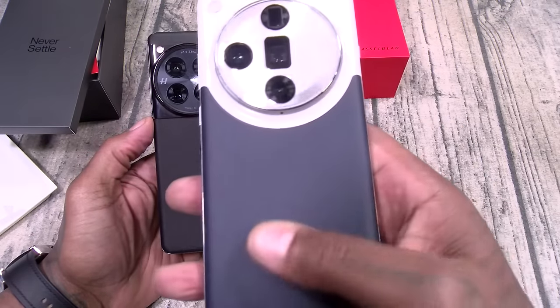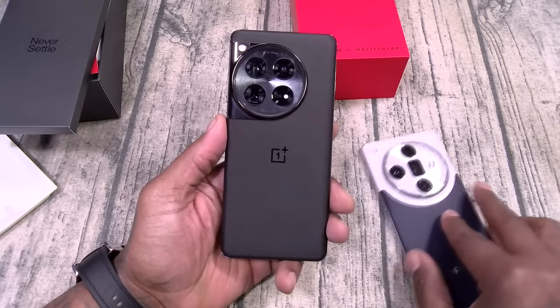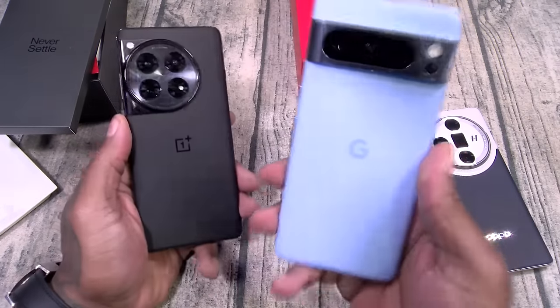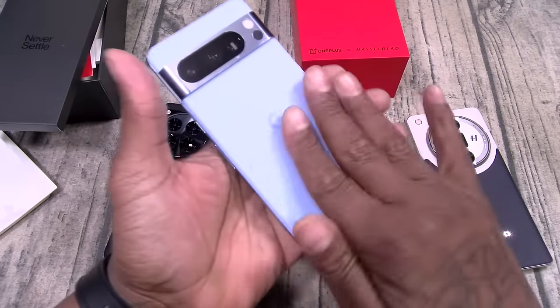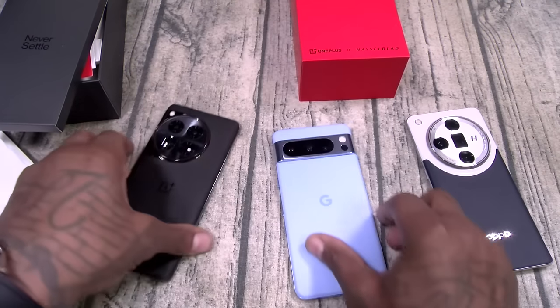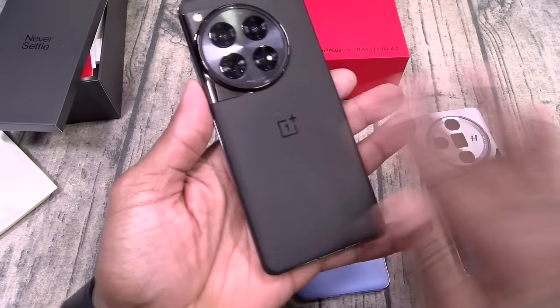Not to mention, a lot of y'all don't like the vegan leather back. The back of the OnePlus. Now, I got to do a test real quick. This is my favorite feeling phone. Y'all remember I said this one feels like silk panties. When I pulled the OnePlus 12 out of the box, bro, you're going to get that same feeling.